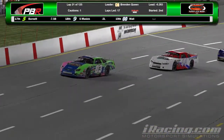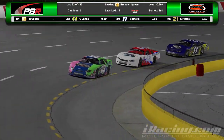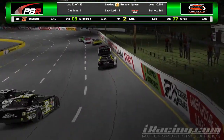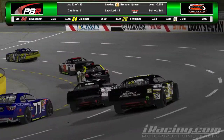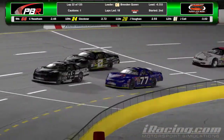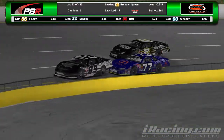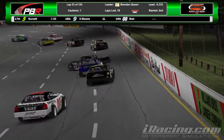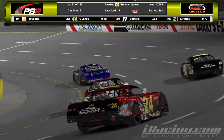Brendan Queen is your leader with Colby Vance in second, Brian Hacker in third, Sean Pierce fourth, and RS Center in fifth. Looks like Connor Hall is going to try to get that inside line down there to take away seventh place, but he can't quite get it done. Connor Hall on the inside, he's going to give the 09 of Sean Johnson a little bit of a bump. Just gets around Justin Kernan, there goes Sean Johnson. And there is the caution.